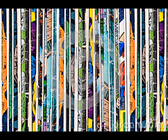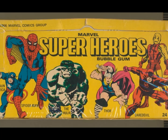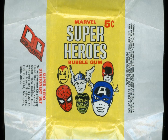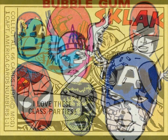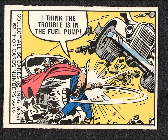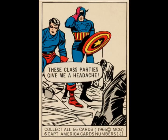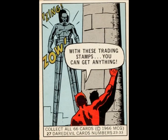four-color funny books weren't the only paper products one might get their superhero fix from. In 1966, Tennessee confectionery company Donruss threw their hat into the collectible ring with the first set of cards featuring the Marvel superheroes. There were 66 cards in total, created using artwork lifted directly from the pages of Marvel Comics. The set featured 6 heroes, who were allocated 11 cards each: Captain America, Iron Man, Thor, Hulk, Spider-Man, and Daredevil.